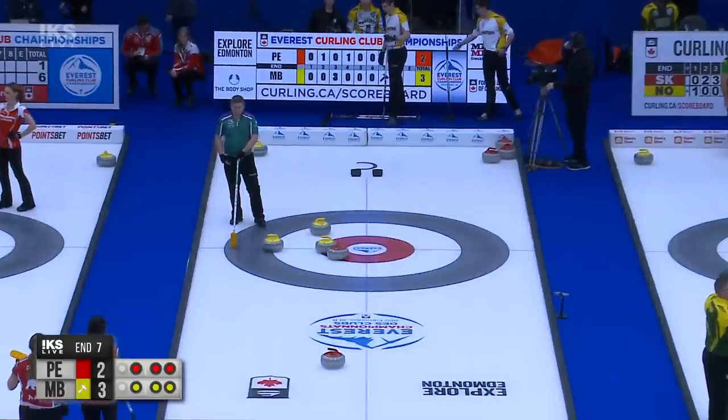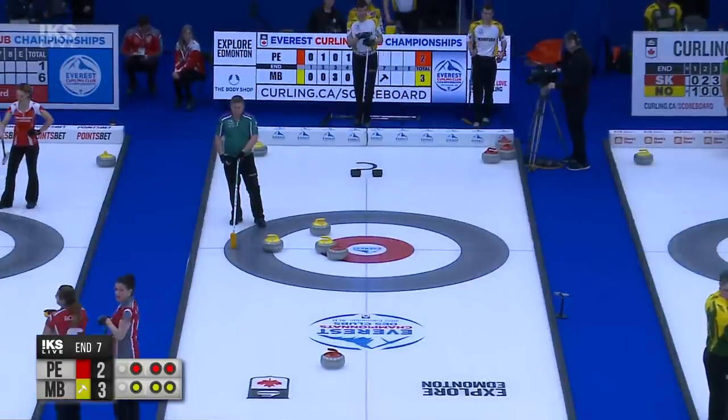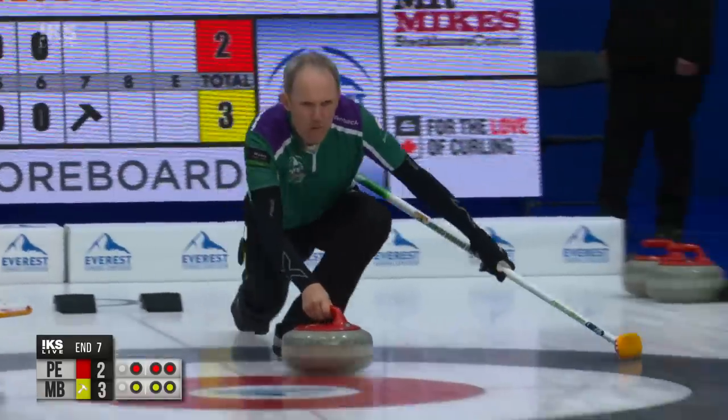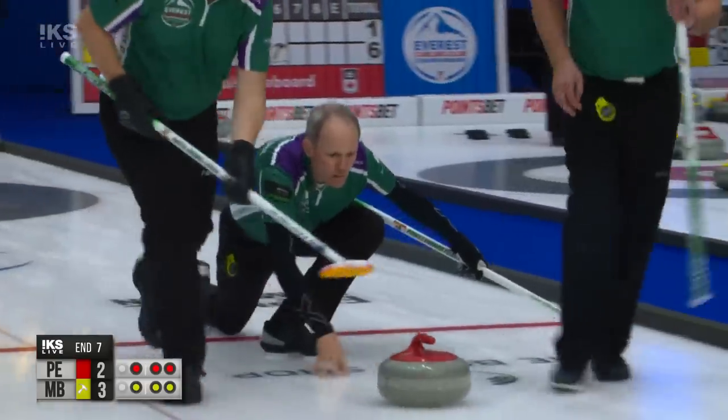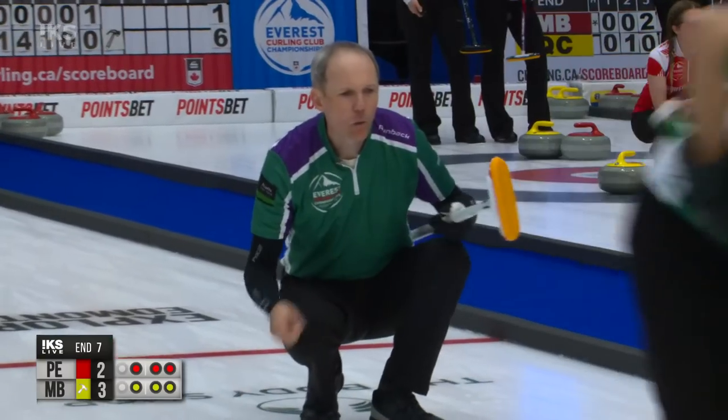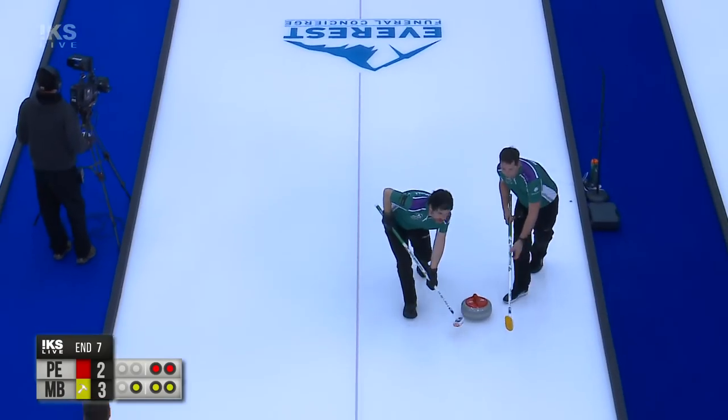Same conversation we had earlier. If you put this in a spot where they can make a double peel on the guards, you're going to be very unhappy very quickly and in a lot of trouble, giving up a multiple and losing this game right here in seven. I think you're going to see Manitoba peel just because they have so many kickers in the house. And they're shot rock too, right?